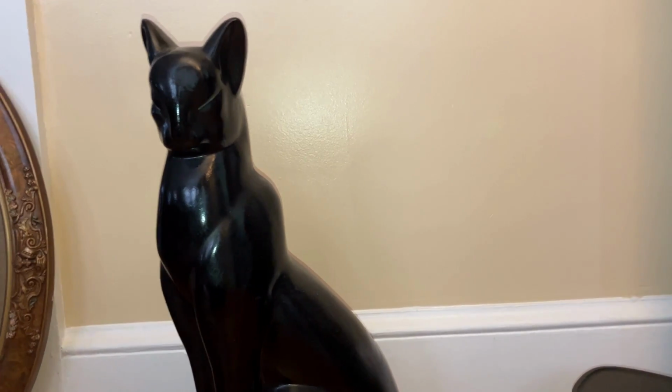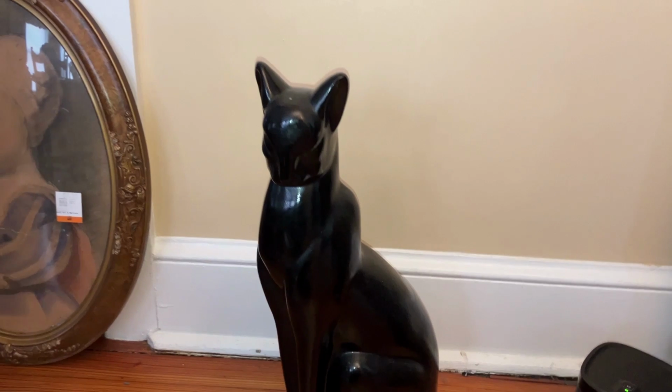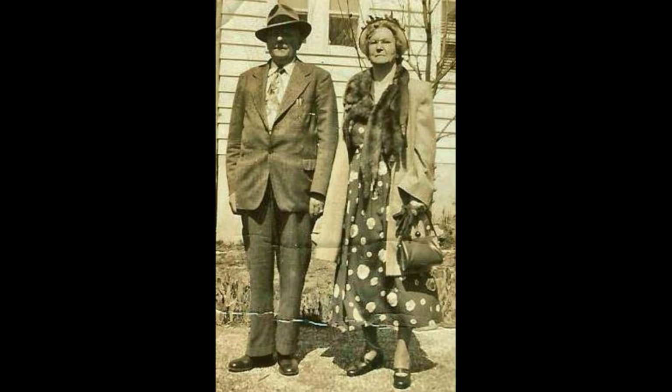What happened to it? Who knows? But the picture was taken... Well, let's go get the picture. Well, there are my old great-grandparents. That's the side of the family that didn't play cards, didn't drink alcohol, and obviously didn't smile in photographs.